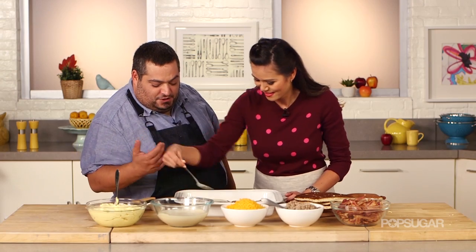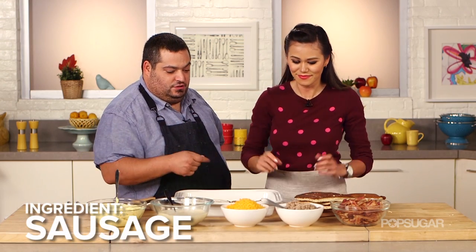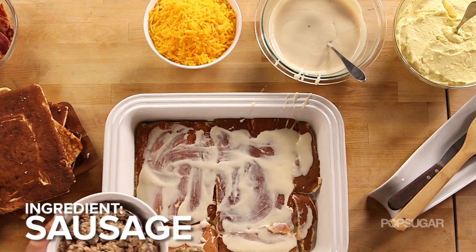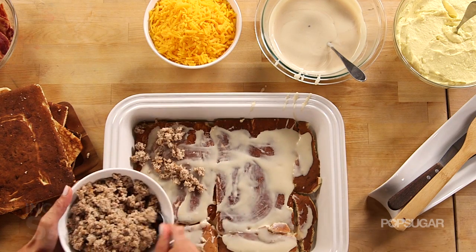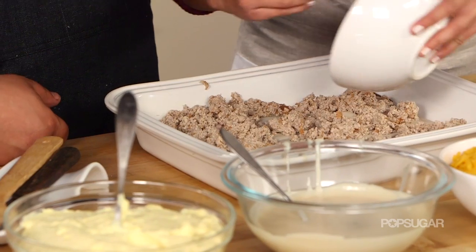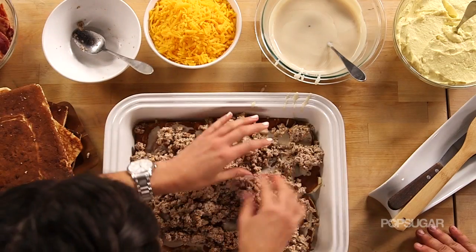Yeah, so once that's all spread out, the next layer is going to be the sausage. Now, how did you make this sausage? This is basically just breakfast-link sausage that I then chopped up in a food processor, threw in some sage as well, and then just spread it around and make sure that it's even. And yeah, there you go.